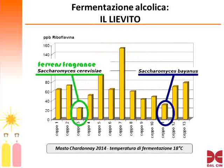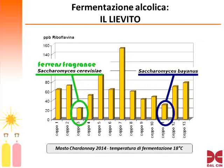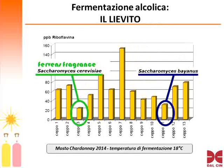A second yeast strain, which has not been marketed yet, is Saccharomyces bayanus. This strain is particularly relevant for spumante making, particularly second fermentation, because for wines that undergo bottle fermentation, alcoholic fermentation is essential. Sparkling wines in general will not be fined, and therefore there are fewer options to reduce riboflavin content once it's been produced. So it's very important to take action during alcoholic fermentation.